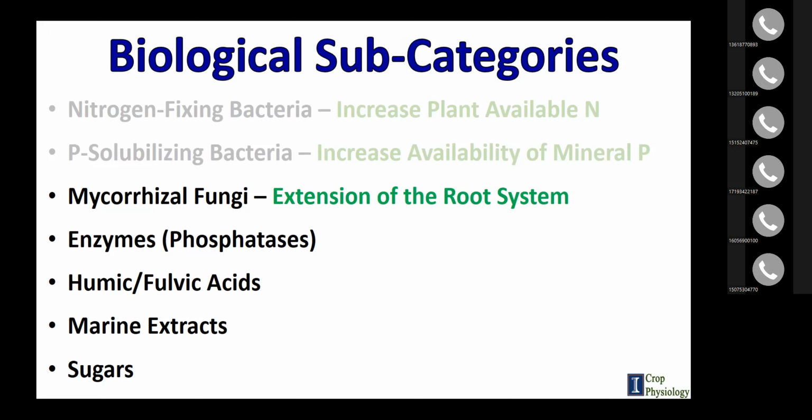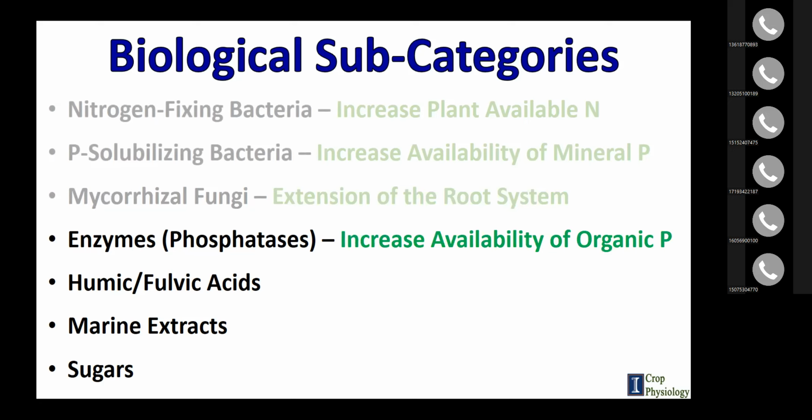Now we're going to get into these biostimulants, starting with enzymes, particularly the phosphatases. What enzymes do is they're very specific. Enzymes, in the case of soils, degrade organic matter, but they attack very specific bonds. So a phosphatase is very specific at releasing organic phosphorus from our residues. What's really interesting here, right? These phosphatases release organic phosphorus, while these phosphorus solubilizing bacteria up here release mineral phosphorus.